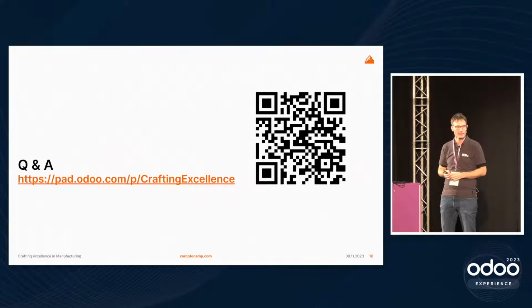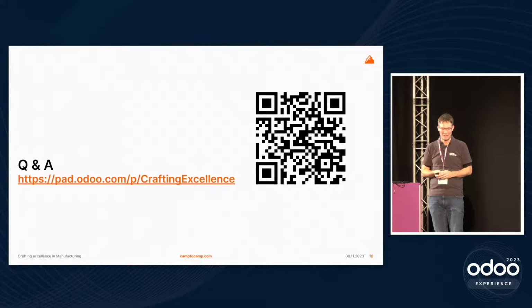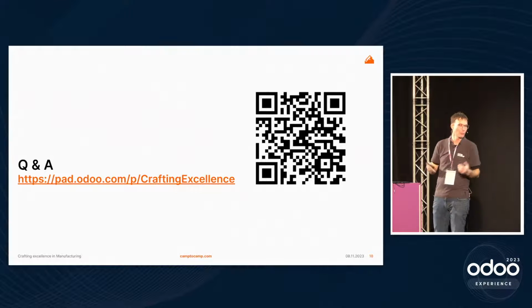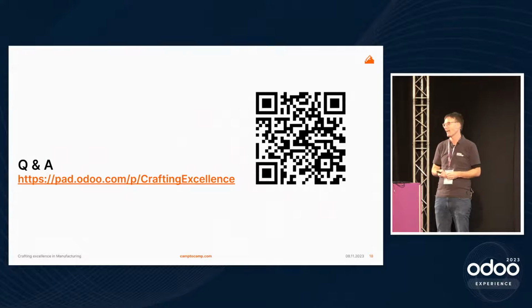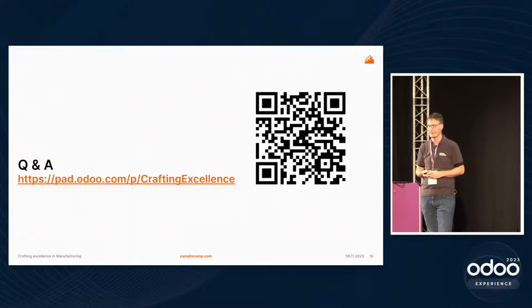Another question, what is the OCA? So the OCA is the Odoo Community Association, where we share code, completely open source. Everybody can contribute, and they have a booth, I think, in this hall even, where you can talk to the guys and get in contact if you're interested to use or share code.